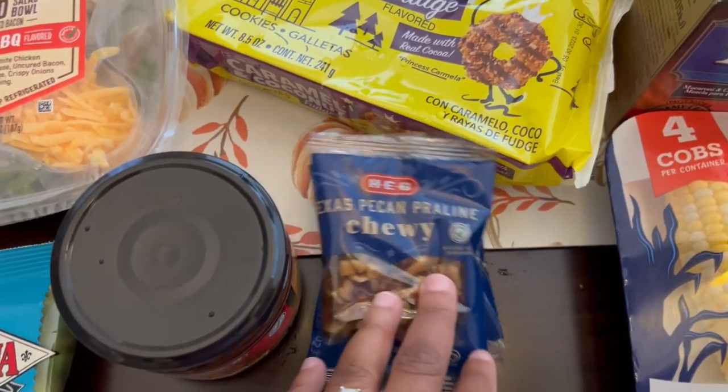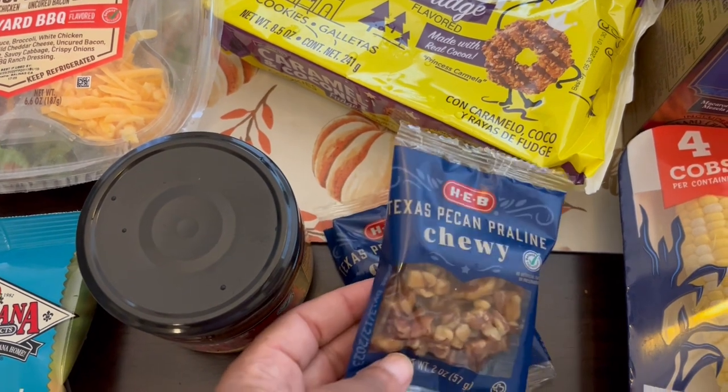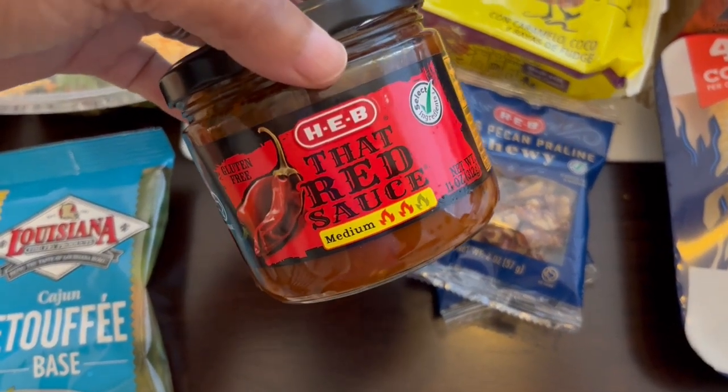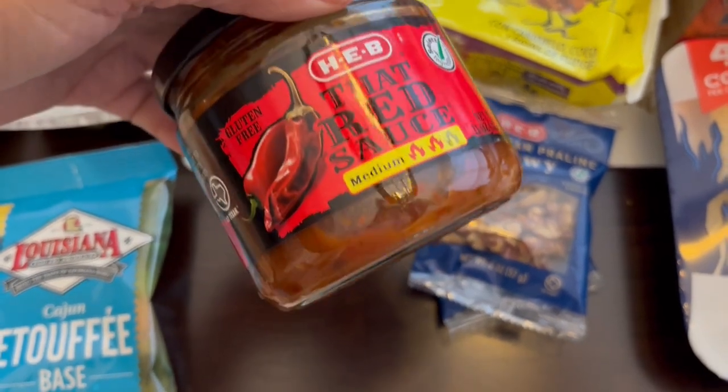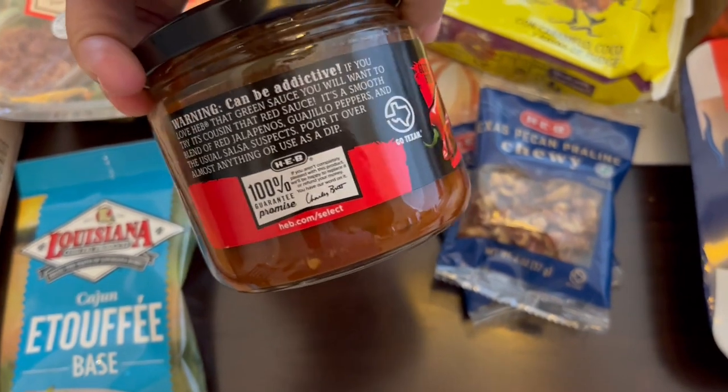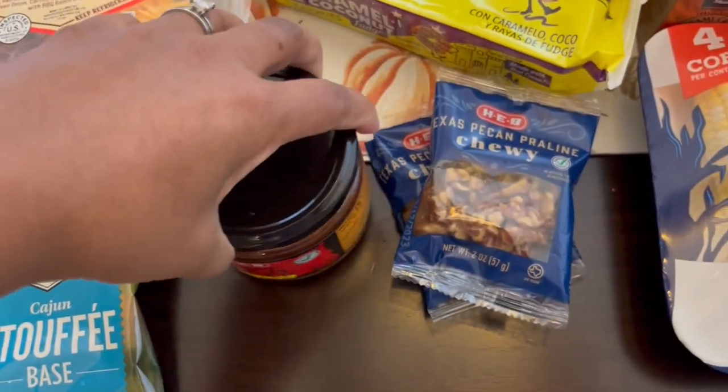I wanted to try these Texas pecan chewy pralines. They just looked good to me. And then they had a coupon for that red sauce too. Never tried it before, but everyone says it's really good. I'm not quite sure what it tastes like, but I've heard it's delicious.